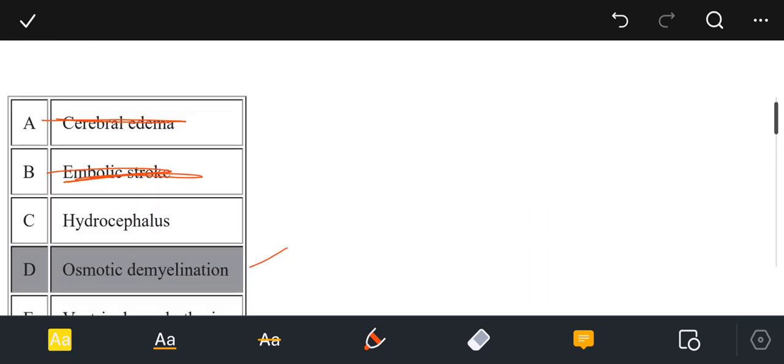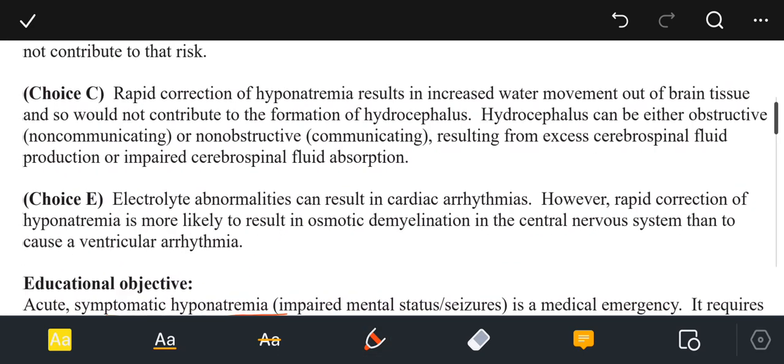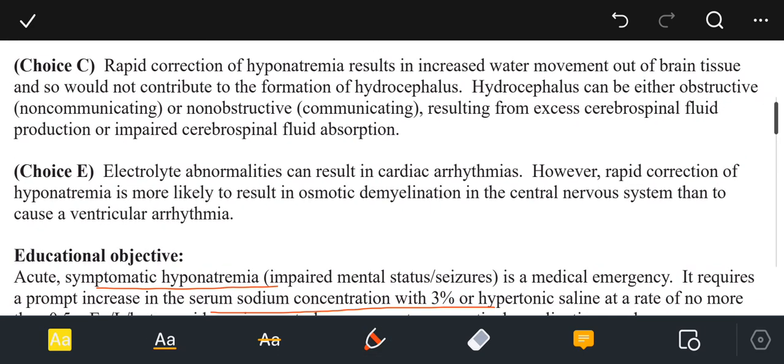The choice C, that is hydrocephalus, was not the option of choice because rapid correction of hyponatremia results in increased water movement out of the brain and so would not contribute to the formation of hydrocephalus. Hydrocephalus can be either obstructive, non-communicating, or non-obstructive, that is communicating, resulting from excess cerebrospinal fluid production or impaired cerebrospinal fluid absorption.